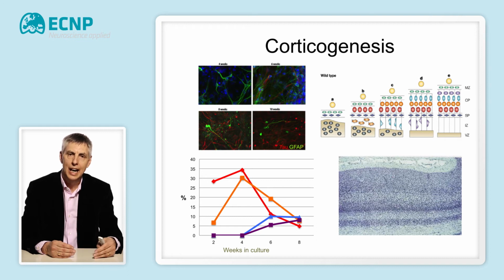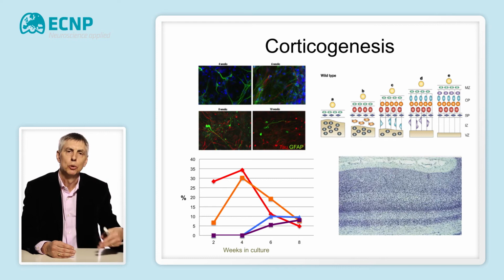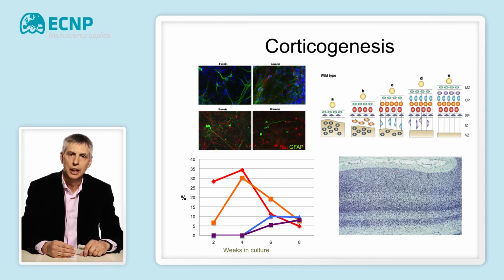So the neurons are again generated whereby the deepest cells are generated first, and then more successive waves are generated later. So this potential for histogenesis, I think, is really going to be fundamental in our studies going forward. Let me give you a really significant example.